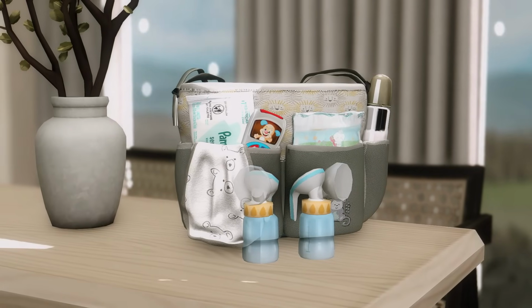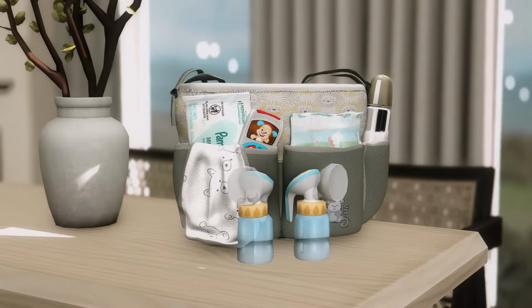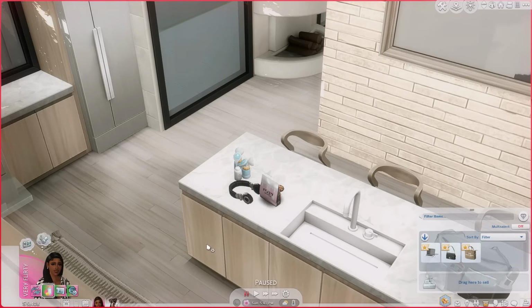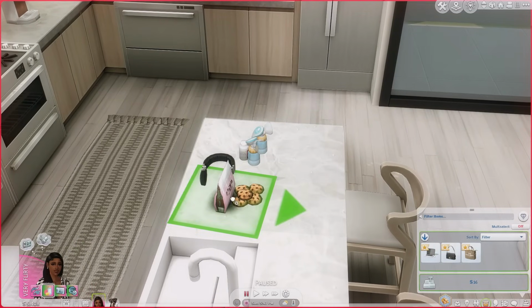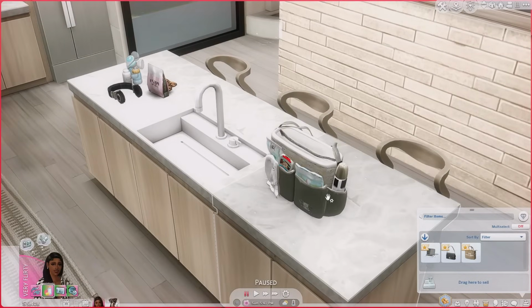And this brings realistic childbirth to your game. Because that mod is just so massive, I'm not going to be able to do a full-blown overview of it. However, the creators themselves have made multiple videos overviewing their mod, as well as so many simmers in the community, so definitely check their videos out. But the reason why I wanted to point this mod out is because it comes with several functional items that your Sims can use, and they're live draggable, so they're able to go into the diaper bag.